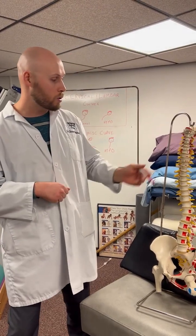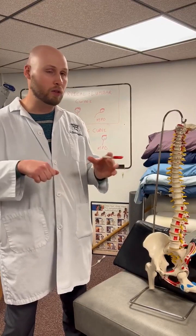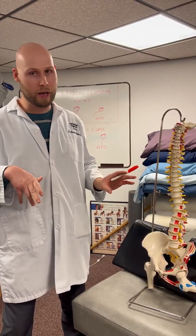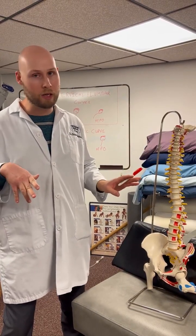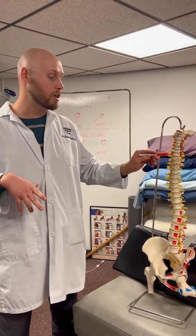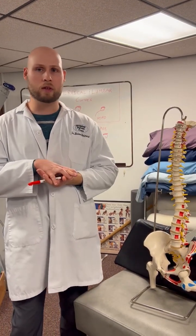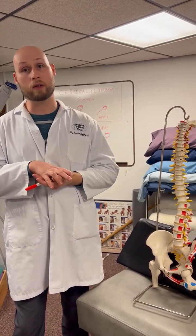Now, moving on to the thoracic spine here. Another part I'm going to talk about with the thoracic spine is the rib cage real quick. I don't have an actual skeleton to show you the rib cage, but I'll explain that in more detail. The thoracic spine starts at T1 and goes all the way down to T12. The thoracic spine has a more limited range of motion compared to the cervical unit.